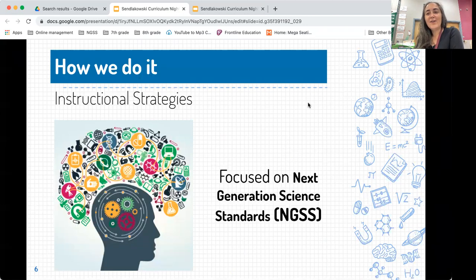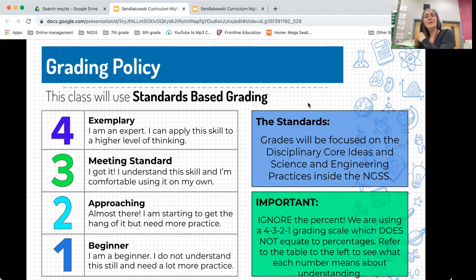The idea is all of our work is grounded by the Next Generation Science Standards. And within those standards, we are really going to be grading based on those standards. So a standards-based grade means that a 3 is what we're shooting for. And generally in the beginning of the unit, you should expect your child probably to be at a 1 or a 2. And then the goal is to work towards that 3. Of course, there's a 4 opportunity. It's really their ability not only to understand the concepts and practices, but to be able to apply it in a variety of different ways.